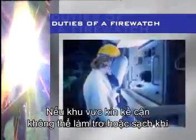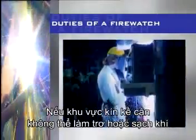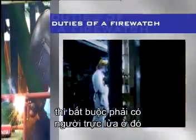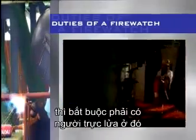If adjacent spaces, which are not inerted, contain combustible material that cannot be removed, a fire watch must be established there, too.